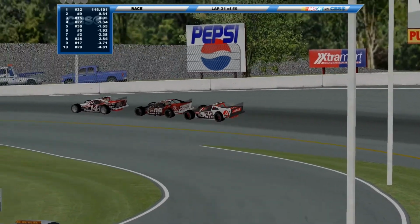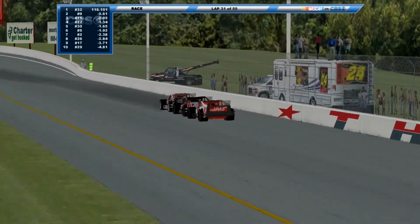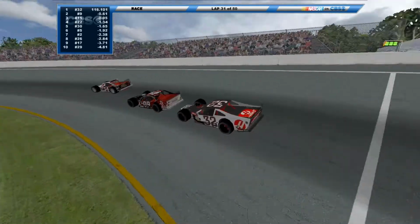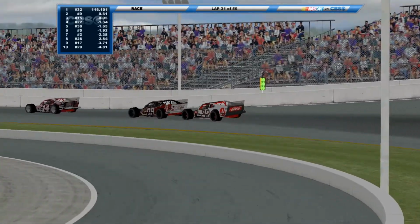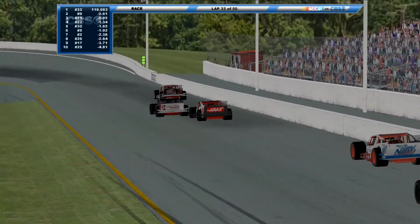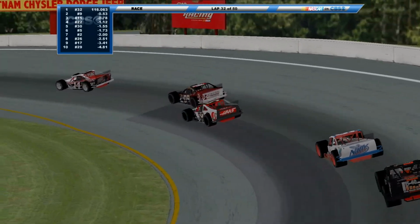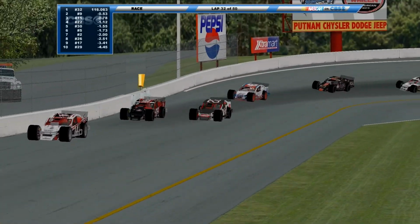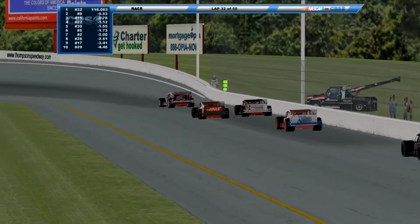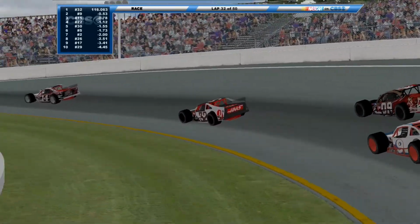Well, they've been clean all race. I think the 32 knows, just stay behind them. Stay behind, stay behind. He's looking outside. Well, there is a benefit if he does clear the 09. He can use him as a pick to block second. There he goes, this time to the inside. Can he get him on the bottom? He drives in there pretty deep.